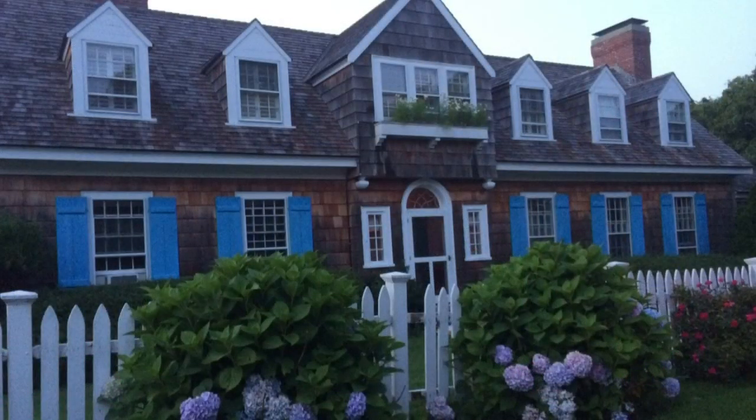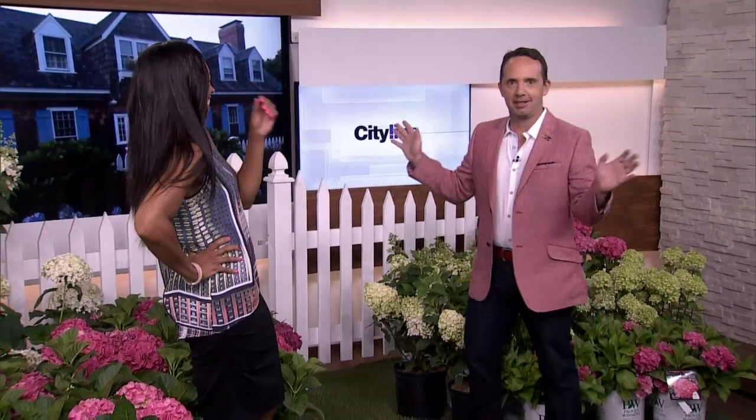Here is a home in Cape Cod. And in the front, you have the nice blue hydrangeas that are there. Look at the way that they did the shutters in blue to match their hydrangeas. It's beautiful, actually. That house is gorgeous. Yeah, if you're a millionaire, that's great. You like those kind of things.